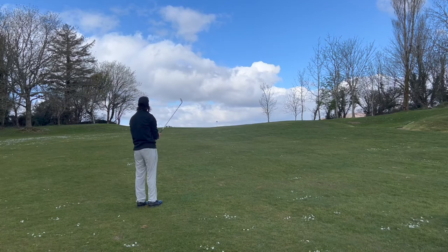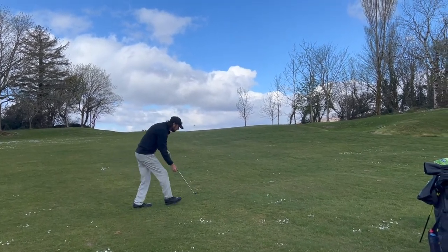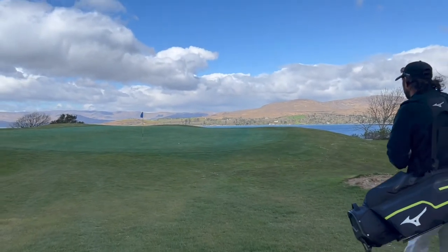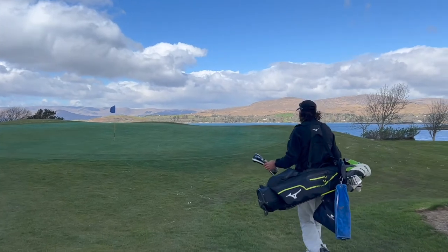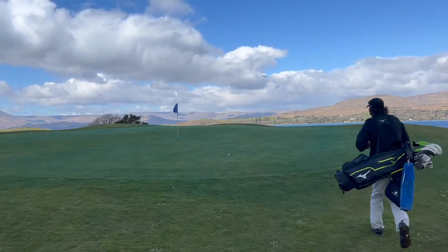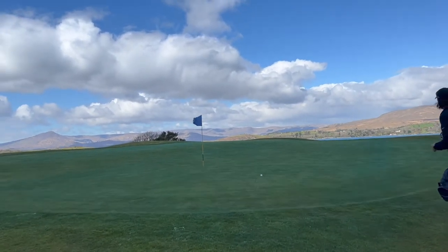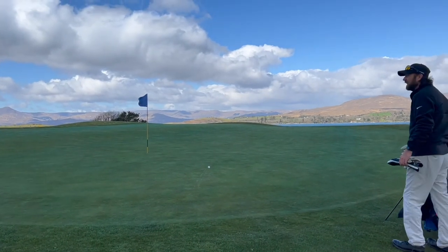Oh, I can't see it. I don't know, is that short? We'll see. Okay, so it wasn't that short after all. In fact, I'm very happy with that shot. The fact I couldn't see it, I just thought I might be down the hollow or something, but yeah, here I am, birdie putt coming up, and take a look at that beautiful view out ahead of you.